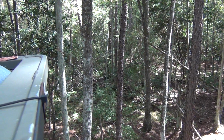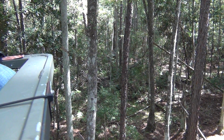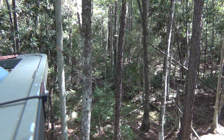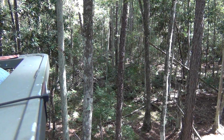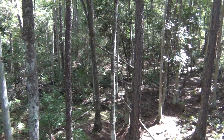On the left side of it over here, if you can make out, there's some downed trees that have fallen over the years that are still creating a bit of a wall for about 30 to 40 yards, maybe even 50 along this left side.